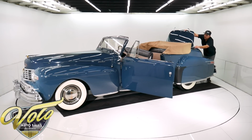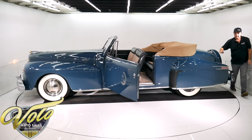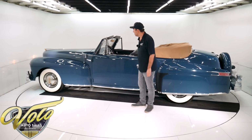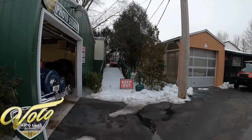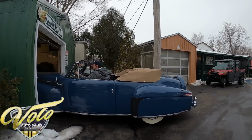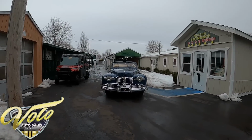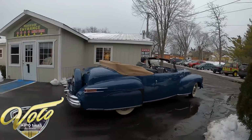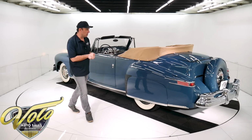Even the trunk light works. Because I think with the air conditioning and power steering, I'd be driving this car. I'm a believer in using them, so I'd take this thing out and use it, but I'd also have it inspected first. You can tell the motor's just smooth as can be. So there's my honest impression of this beautiful classic.